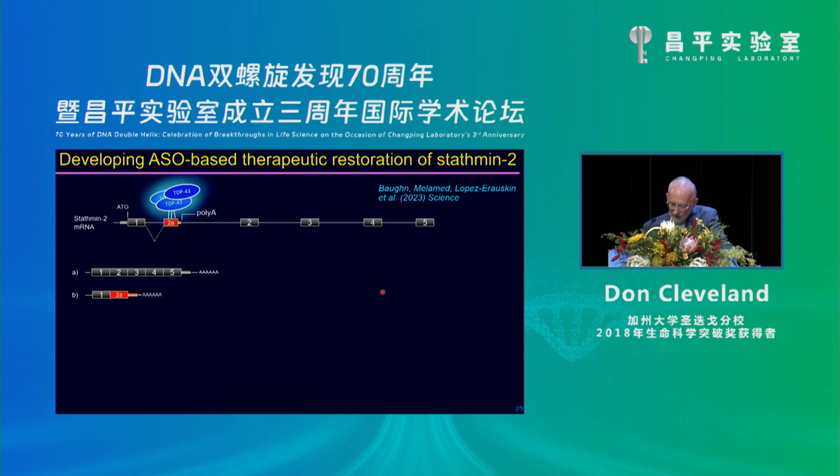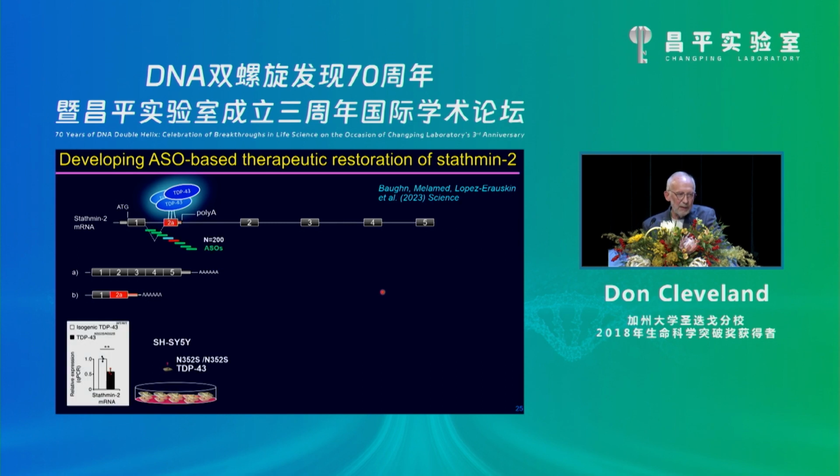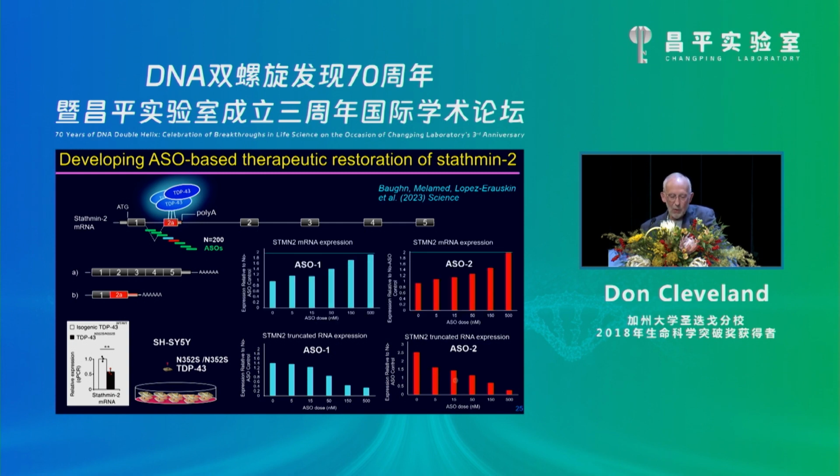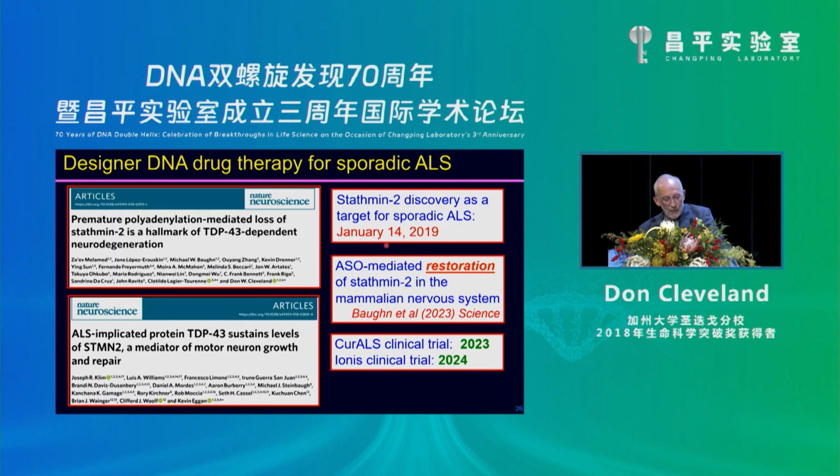And now the question is, by tiling across that region, can we find ASOs that can block the cryptic splice and, even more importantly, regenerate the correct processing to make the full-length RNA? And indeed, there's the blue ASO, dose-dependent reduction of the cryptic spliced RNA, and the same for the red one, and even more importantly, and actually much more rarely, ASOs that can also restore the level of the authentic protein-coding Stathmin-2 RNA.